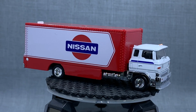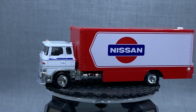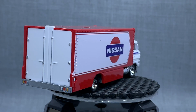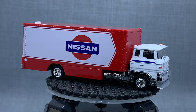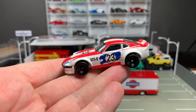And the one thing that's great about this truck is you can start adding all kinds of Nissan Skylines, whatever else you want to this one. It's almost worth buying two or three sets just to have a fleet of trucks to be transporting all the cool vintage Nissans that Hot Wheels has done. So I'm sensing some cool potential right there with that truck. That is fantastic. But the highlight here is definitely the model.